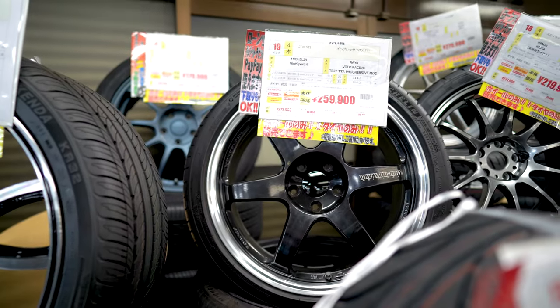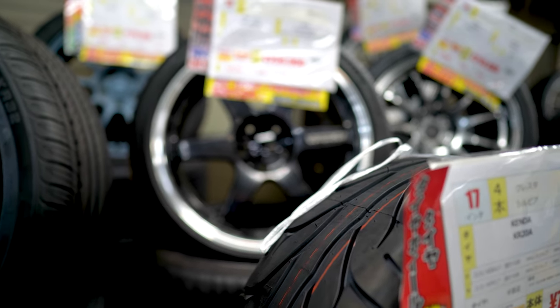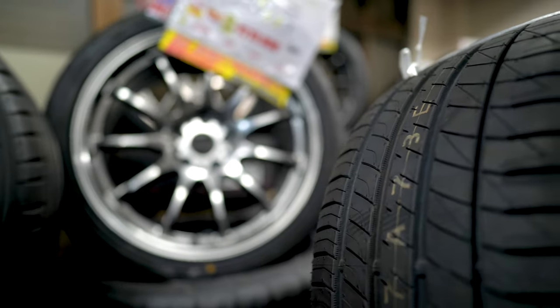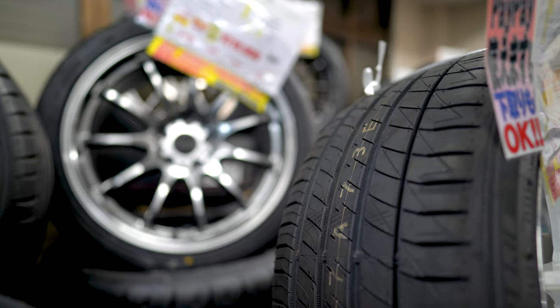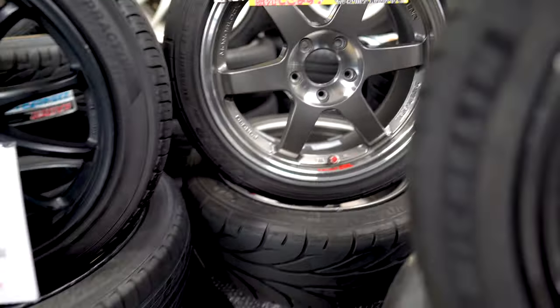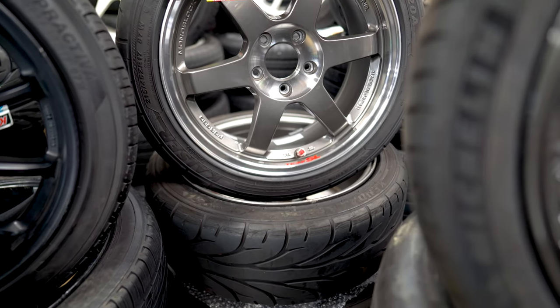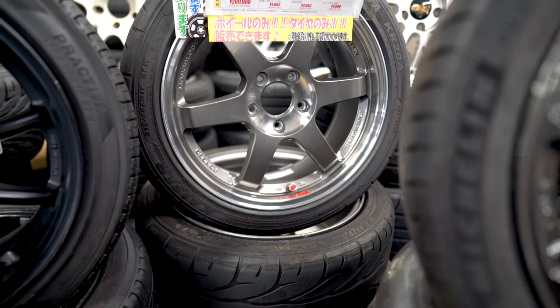They got some good wheels here. A set of TEs here. What are they? 255 square, 19x9, so they're not that wide. 5x114.3. And you have some Work Emotions. They're 265 square, 18x9.5, 5x114. There's some good wheels here. Some Gram Lights, some Advans. Got another set of TEs, 5x114. They're just a little set, 215/45/17s, but they're 7.5 wide, so not necessarily enough width on those.